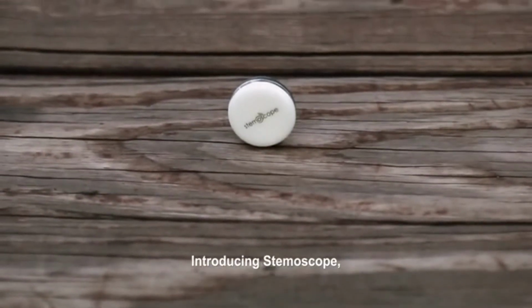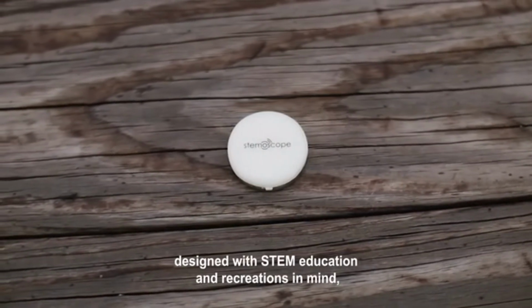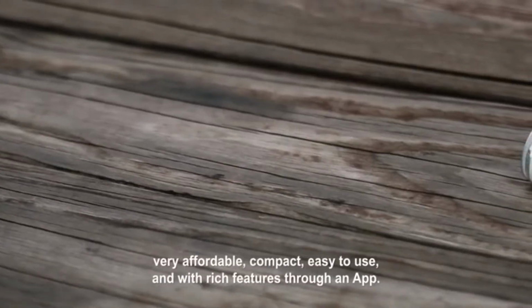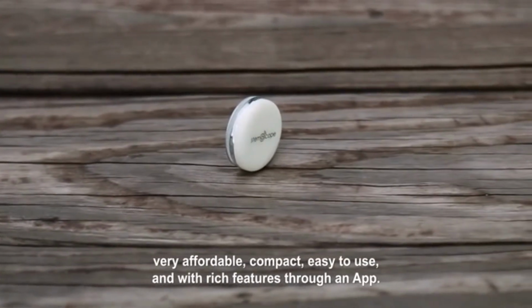Introducing Stemoscope, an advanced stethoscope designed with STEM education and recreations in mind. Very affordable, compact, easy to use, and with rich features through an app.